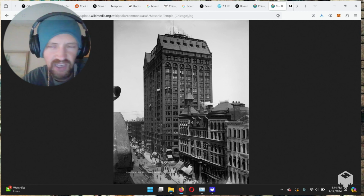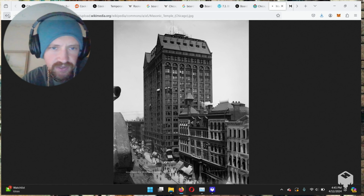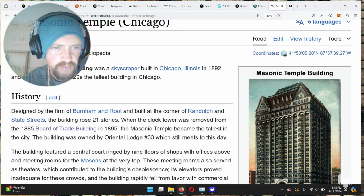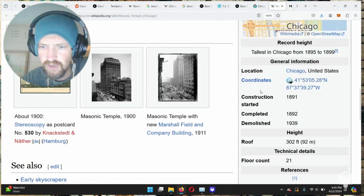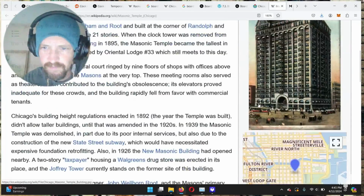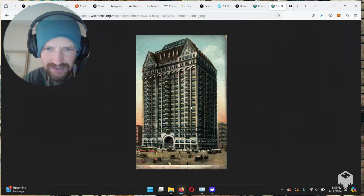We have the Masonic building I mentioned briefly earlier. Let's see the history on that. Masonic Temple, built in 1892, and from 1895 to 1920 the tallest building in Chicago. Now this one was demolished in 1939, so it stood for less than 50 years. Imagine taking that down. I mean, that's a big feat.